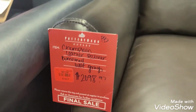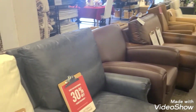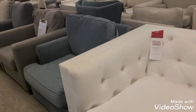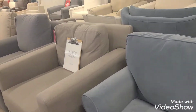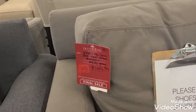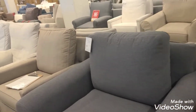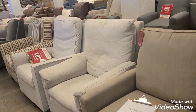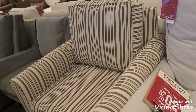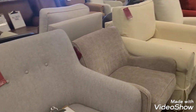They have very good quality furniture. It's not like the others at stores like discount stores or Marshalls or other DC stores, or even IKEA. They don't have good quality materials, especially in wood. But this store really has good quality, and it lasts the test of time, and they have good designs as well. So I'm gonna show you the whole place with the great prices.